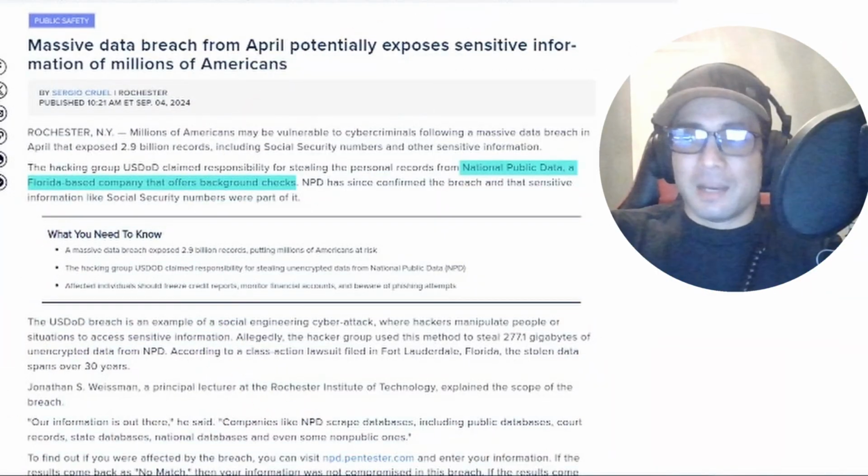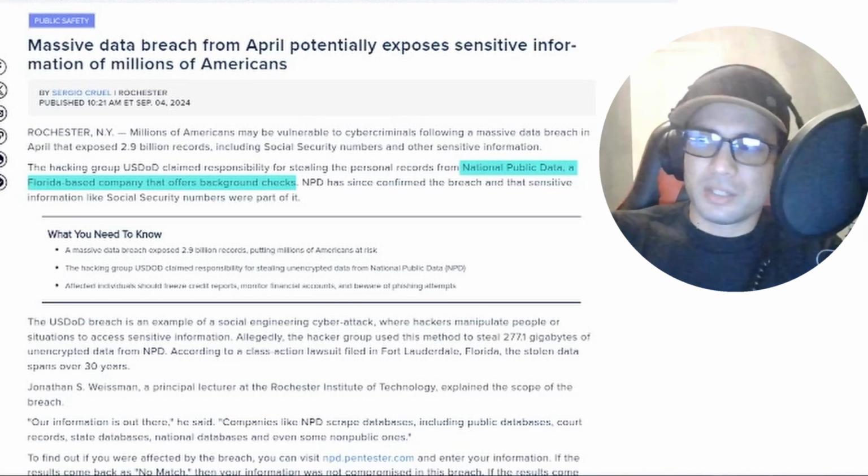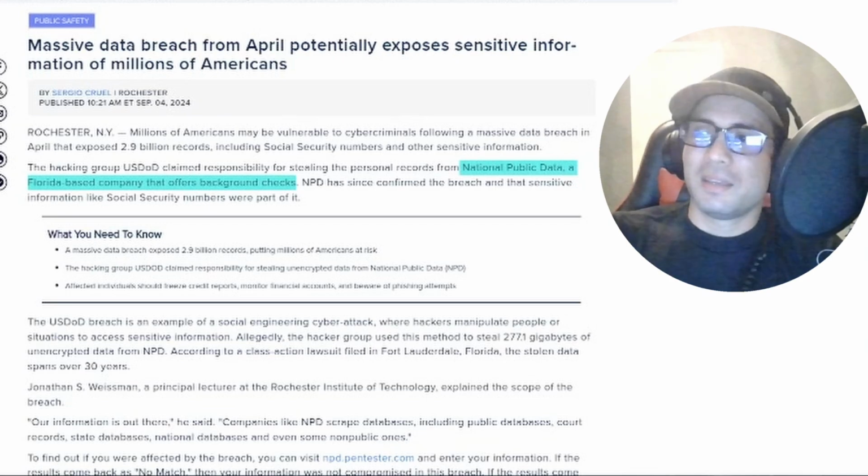So I'm sure by now you guys have heard about one of the most recent cyber breaches, by a company called National Public Data, or NPD. And if you haven't, where the heck have you been? Underneath a rock? No, I'm just kidding. It's a Florida-based company that offers background checks.